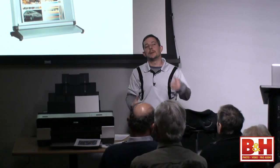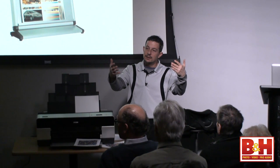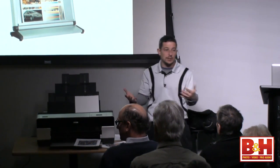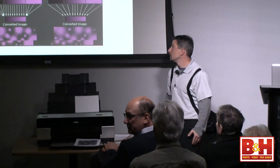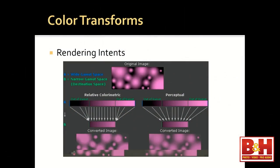But the biggest thing about getting your monitor and your printer to look the same and feel the same is really for corrections. Bottom line, that's what it's for. It's for making corrections to your file or making edits in order for your print to look correct in your eyes. So there's two major rendering intents that we tend to use through Photoshop.